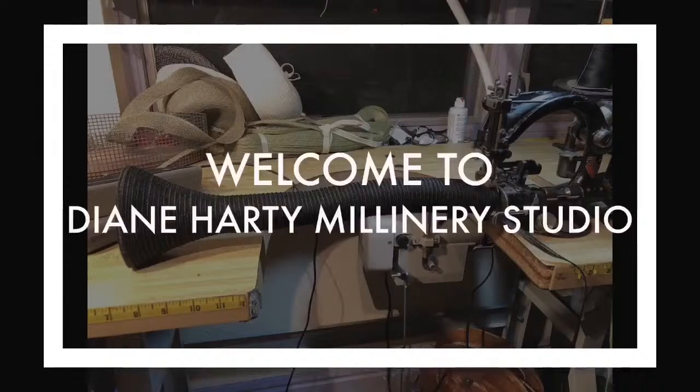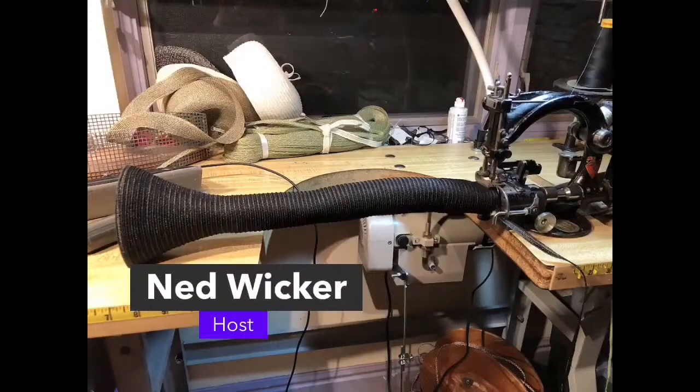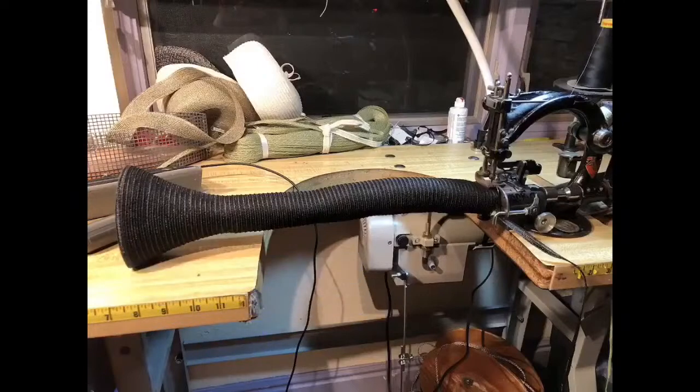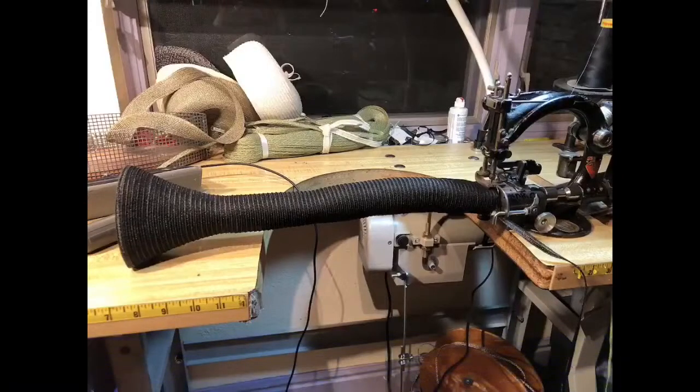You begin with strands of braid made of various fibers. You go to the antique chain stitch sewing machine, and that's fitted with attachments, and you make a hat. There are no pre-made forms or hat blocks. You and the machine. Sounds easy, doesn't it? Well, this is a very old technique, and it dates back to the 1800s. But that is the way Diane Hardy goes about her business creating an amazing collection of hats.